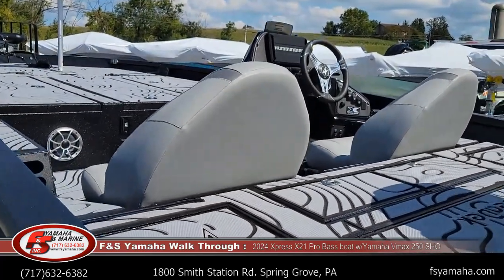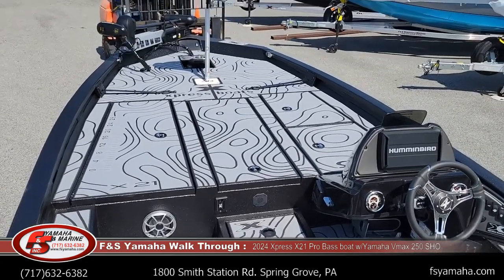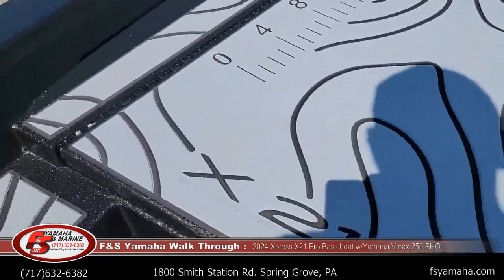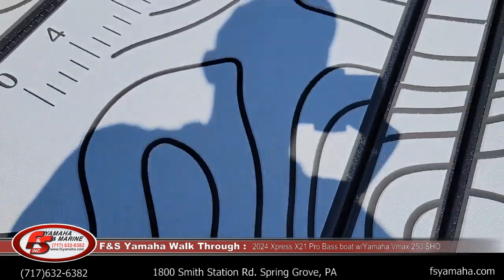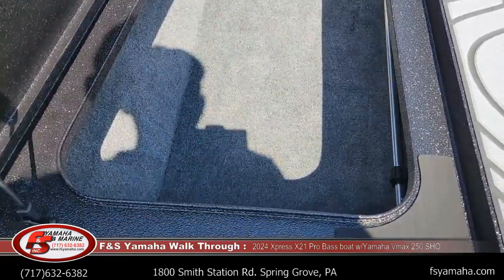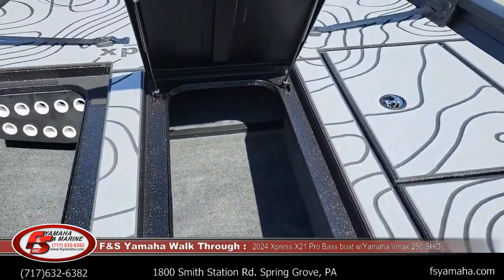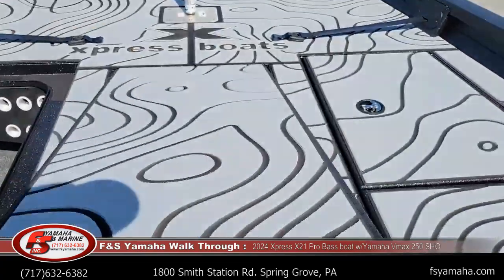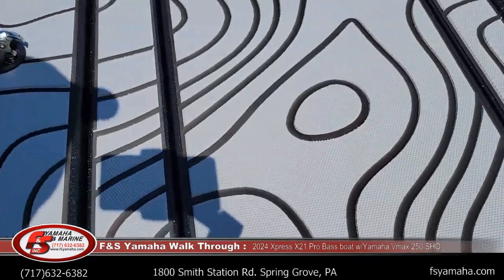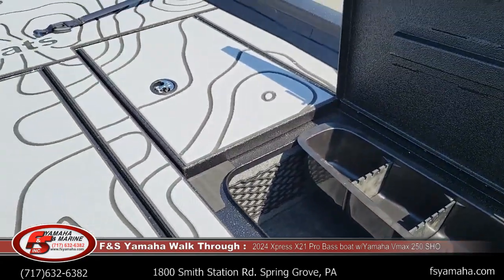Jumping in the boat. Lots of deck space on this baby. Tons of storage. The rod storage. The X21 logo and the Seadeck's pretty cool. Shocks on all the lids. Lots of storage. It goes all the way up to the front of the boat. The center is the same. Goes all the way up. Lots of little touches like Seadeck pads here underneath the lids to make them quiet when you shut them. More storage, of course, all lockable. Retractable rod straps in the front deck.